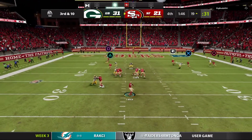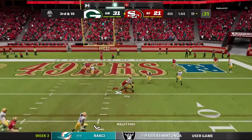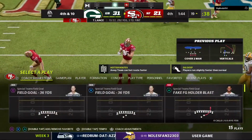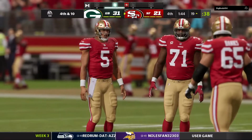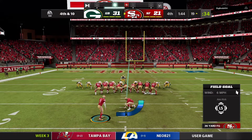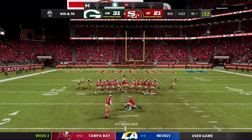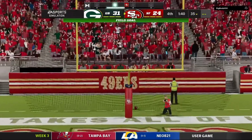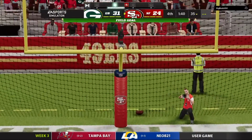Throwing is Lance on 3rd down, and that is incomplete. Oh, he did everything but hold on to it. But a nice play defensively, and now it brings up 4th down. The kick by Gold is good, and this is back down to a 7-point game.